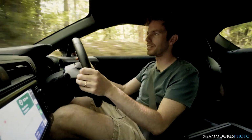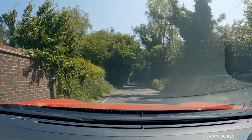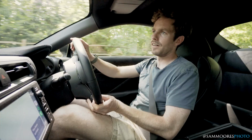I have to put my sunglasses up. Heel and toe is very easy. Pedal is nice and firm, and I'm getting that bit of extra engagement by rowing my own gears.